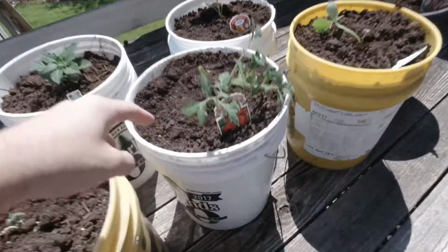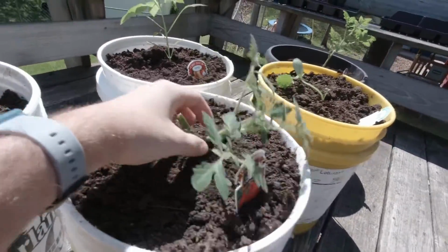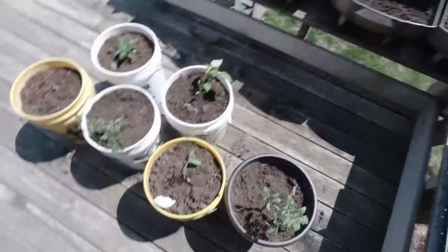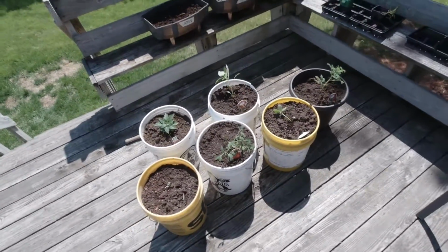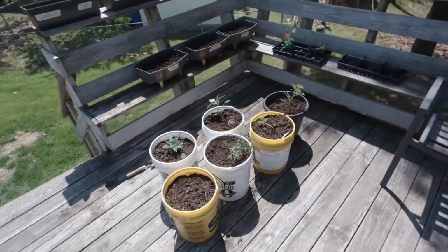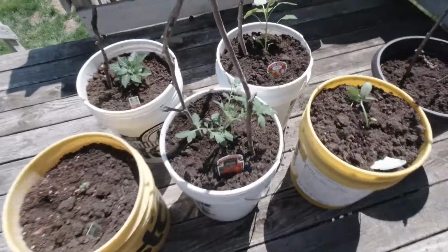One other thing, don't forget, right? You need a way to support these. See how they're kind of floppy? They need to be able to stand up. So I totally commissioned my girls to go into the neighbor's yard and grab some sticks for now until I can go out to the property and grab some actual stakes. But you don't want them falling over, getting winded and breaking and all that goodness, or badness I should say. So get to work. Booyah.